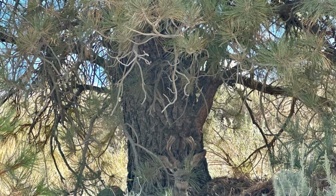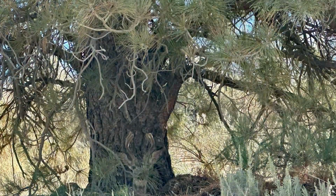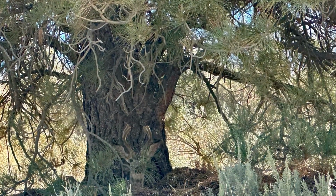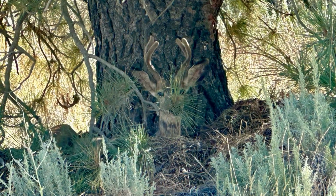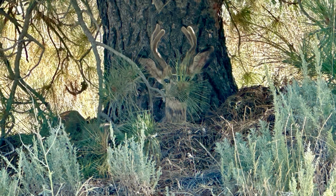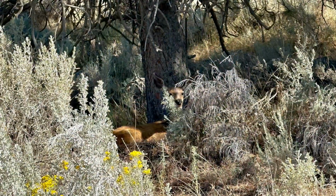Now here's the first of our deer sightings. As you can see, she's camouflaged very well. And all of the deer sightings in this video were of one day, going to town and back again.